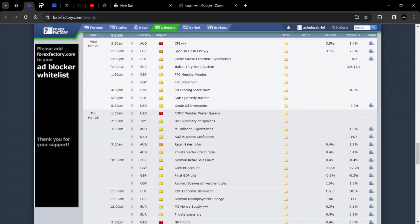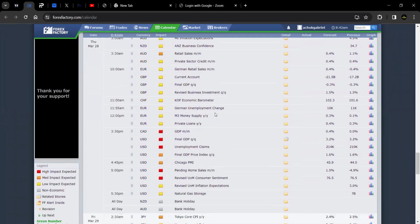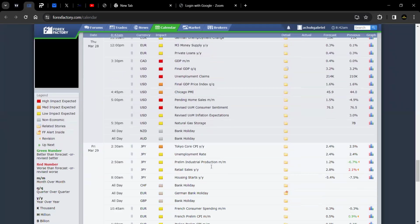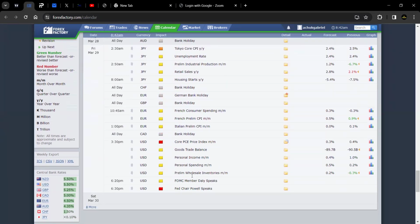And then going on to Thursday, we have the FOMC, Weller speaking. Thursday, we have a lot. We have the Canadian GDP, and then the US final GDP and employment claims. So Thursday, we really have a lot of fundamental news, so if we have a dollar pair on our watch list, take note. And then Friday, don't forget there is going to be a bank holiday.